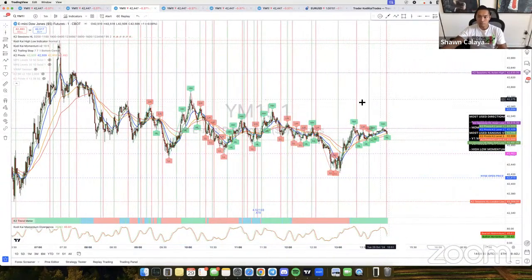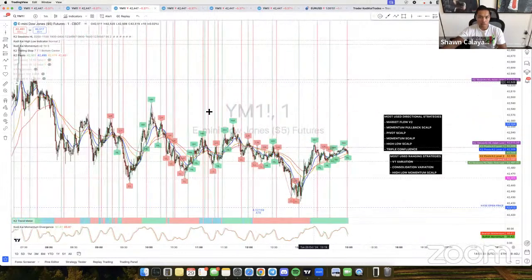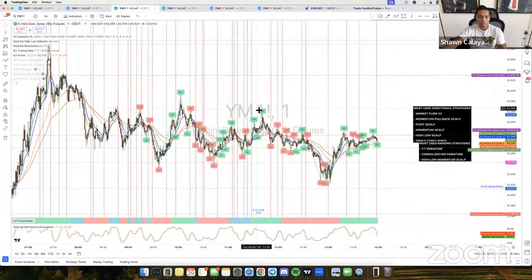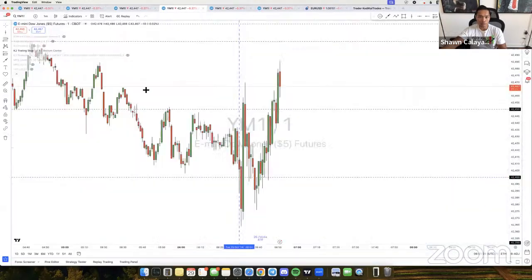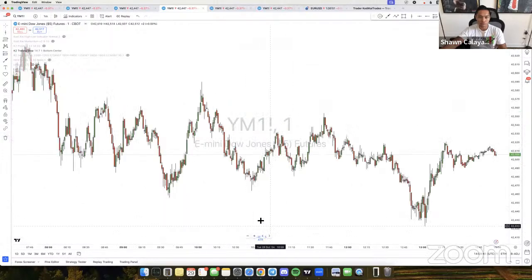It's just the market that we're currently in. There's nothing that we can really do about it. Obviously, we have to adapt with the market depending on what the market structure is giving us. The market structure is not really hard to read here. Let's go over to the clean chart real quick, so I can show you what I mean by that.